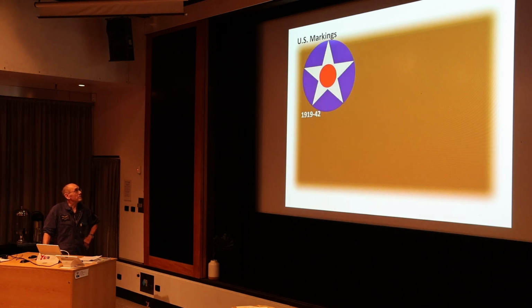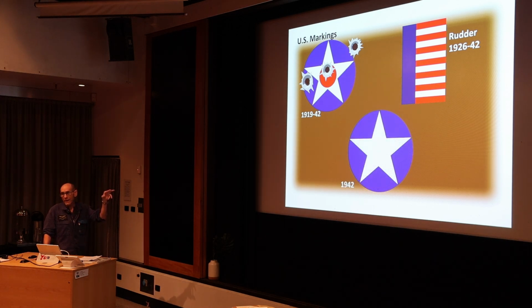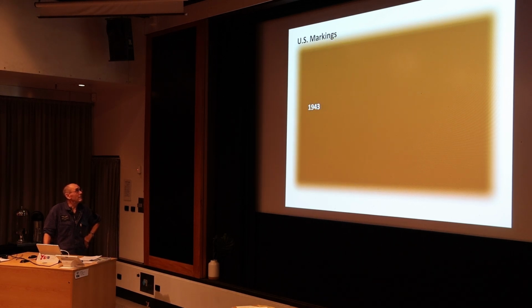So the US markings at the start of World War II, they had their star with a nice big red circle in it. They adopted that in 1919 and it carried right through to 1942. Then of course there's Pearl Harbor and Midway and things like that, so they also had a very, very bright rudder. But once again, shot at too often, so they just took the red out of their roundel. Later on, they would then adopt this one.